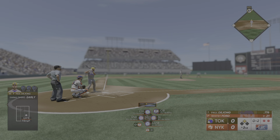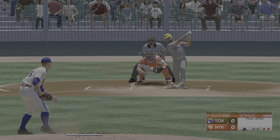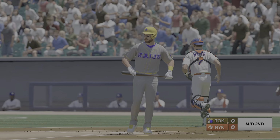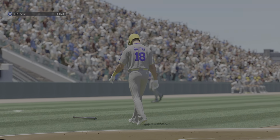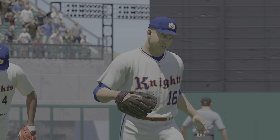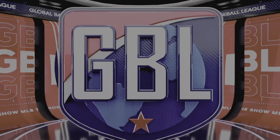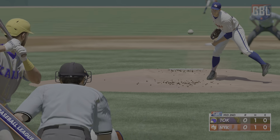Gomes at second with two down. Swing and a miss, and that is that. So Whitey gets out of the mini jam. A lot of adrenaline, we can see it right there, and sometimes you just got to let it out. That's an outstanding job of executing and getting out of a tough inning.